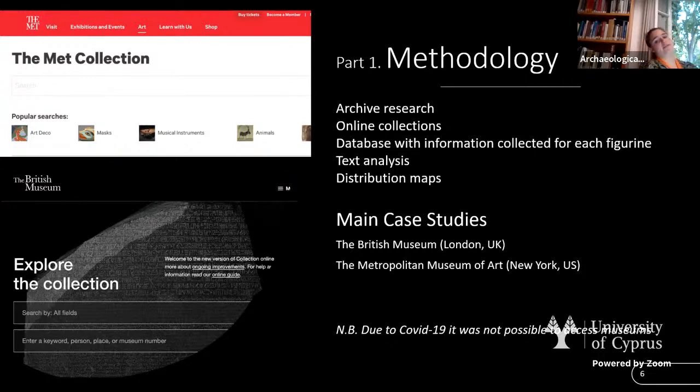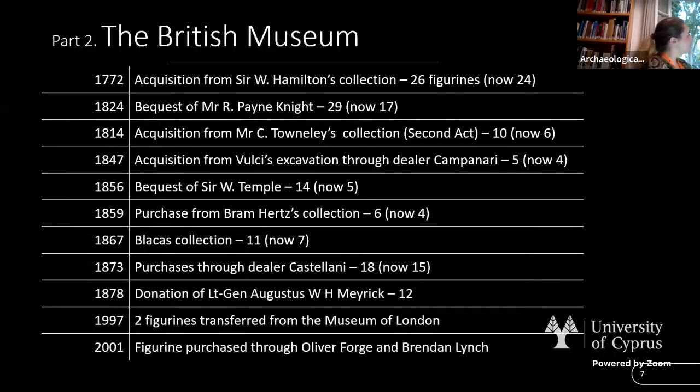As I was mentioning before, the case studies are the British Museum in London and the Metropolitan Museum of Art in New York. Starting from the British Museum, here is a brief timeline of how the collection was created. It started in 1772 with the acquisition of Sir Hamilton's collection, and 26 figurines were acquired. Then in 1824, 29 figurines were bequeathed by Payne Knight, and so on. It's mostly bequests and acquisitions until 2001, when the last figurine was purchased, so it's quite varied.